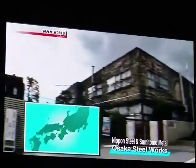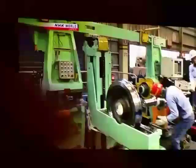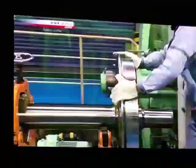This wheel manufacturer in Osaka is the only one of its kind in Japan. Approximately 200,000 wheels are manufactured here every year, and around 50% of them are exported.